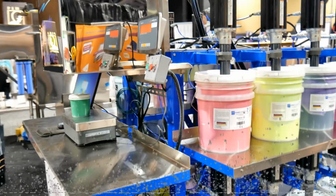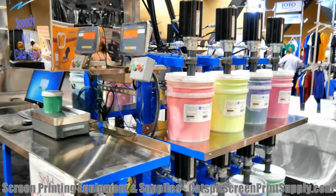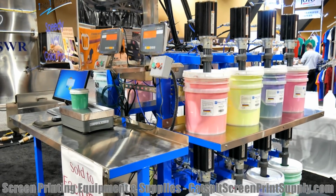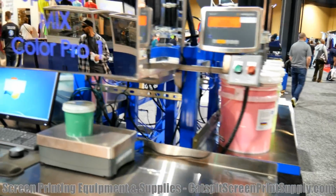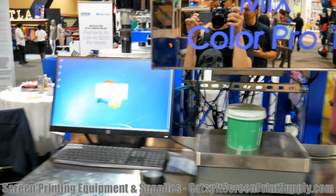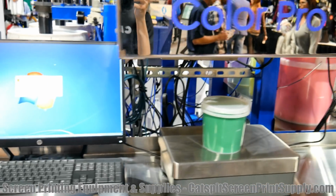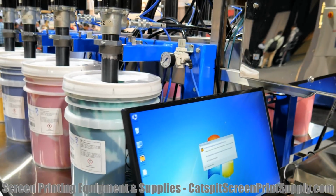At this awesome thing from Image Technology. Alright, this is super cool. This is actually an automatic or pneumatic ink mixing system. So it's computer controlled, and basically you put in your Pantone color or what have you on the computer, and then it is going to dispense the appropriate inks into the little bucket right there and give you the right volume and quantity for the color that you chose.